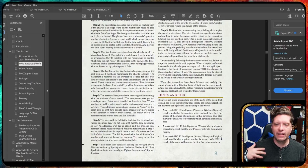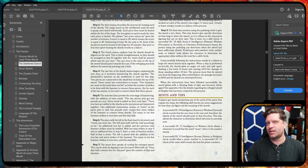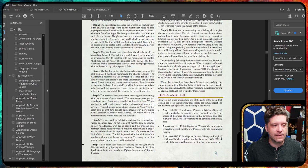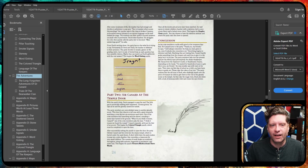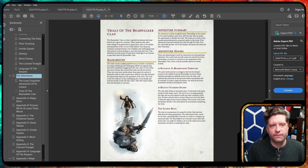When they finish, they'll have a sword. It says here that it is the reforged sword of Zooples, but really you could make this any kind of cool magic sword that might be pertinent to your campaign. I should also mention that in this last one, we do have some adventures that they've put in to utilize some of these puzzles. So there's the long forgotten adventures of Sir Kennard and trials of the Bearwalker clan.